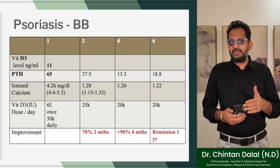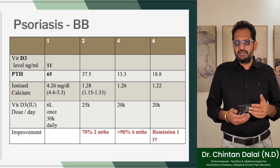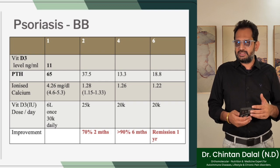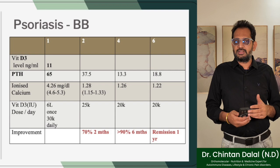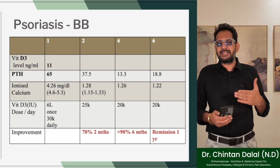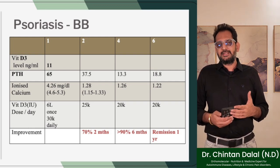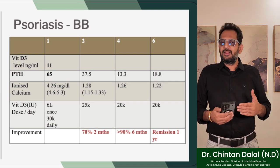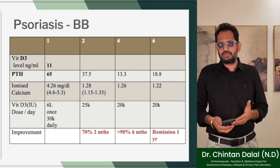As a part 2, which was approximately 2 months later, her D3 was not measured, but PTH levels we have, which was at 37.5, and the ionized calcium was at 1.28, which is within the range. Vitamin D3 dosages were reduced to 25,000 IU because there was 70% improvement overall. Progressing further, which was 6 months down the line, her PTH was down to 13.3 and ionized calcium had reached only 1.26. So which meant that we can still keep going, but on a further reduced dose, because remission was being achieved, progress was being seen.